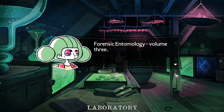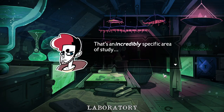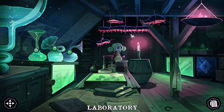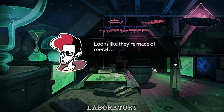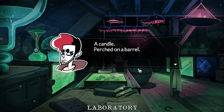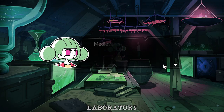Forensic Entomology, Volume 3. That's an incredibly specific area of study. Bugs. Big ones. Looks like they're made of metal. A candle, perched on a barrel. Very medieval. I was thinking pirates. Medieval pirates.